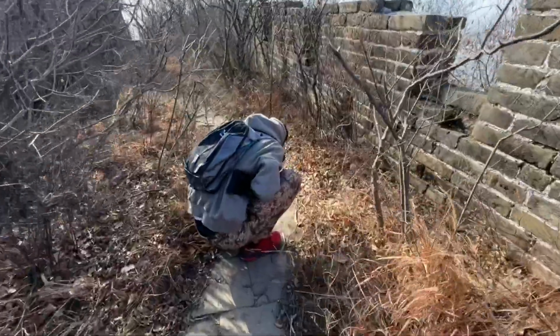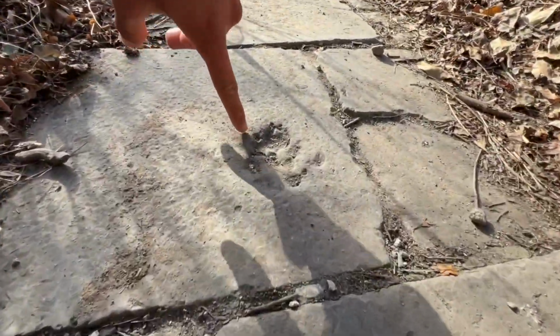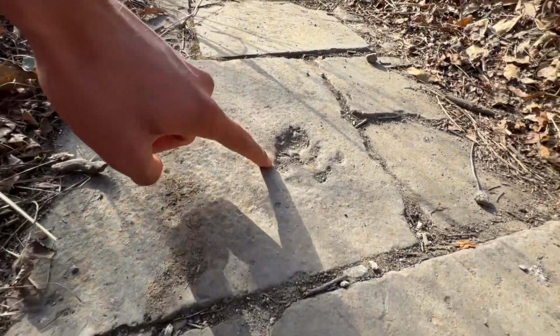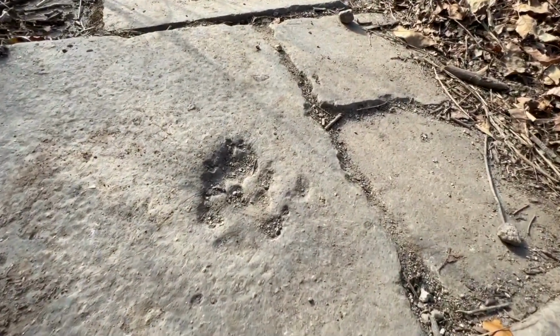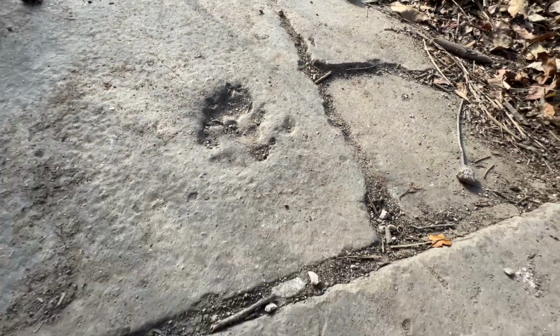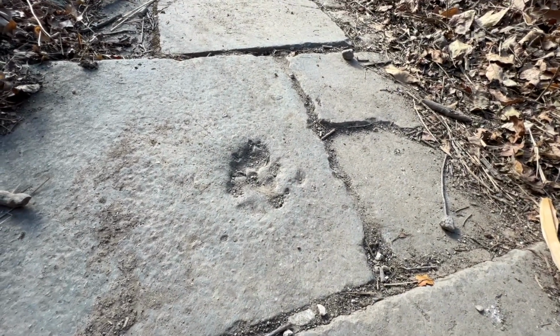What are you doing there, Tommy? You see here, in the pavement brick here, there's a dog's paw print embedded there, and that's 500 years old. The dog's long gone, but you leave traces behind.